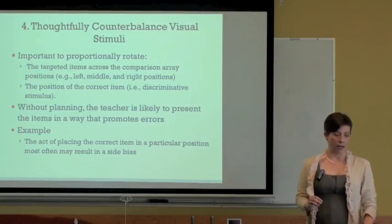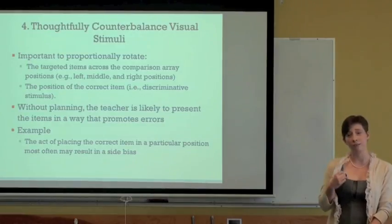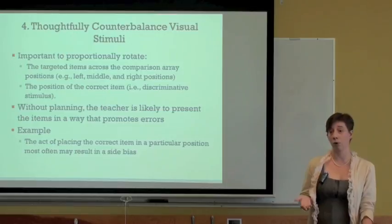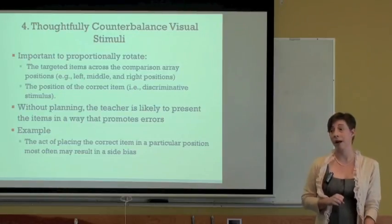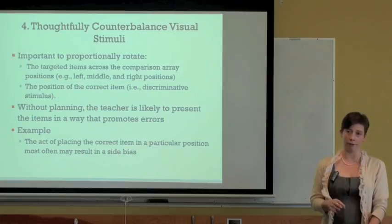One of the things that you often don't see in educational settings is people keeping track of this. Usually it's left to the person that's running the program to just mix it up. But without planning, it is very unlikely that a person will counterbalance appropriately. And I'll show you an example of a data sheet.